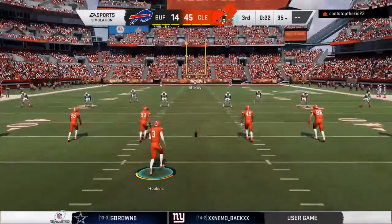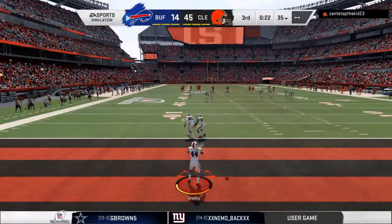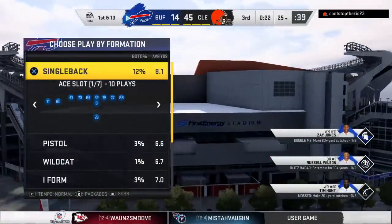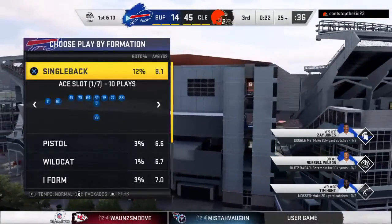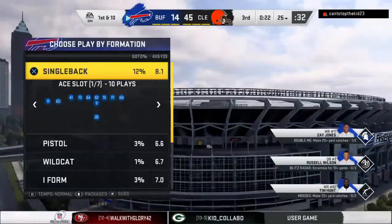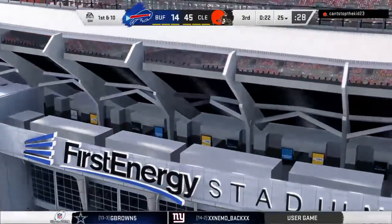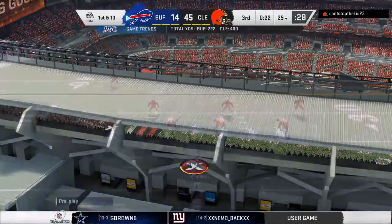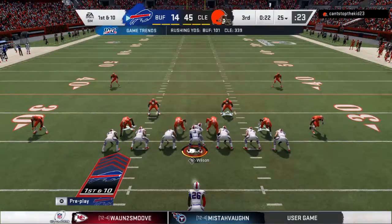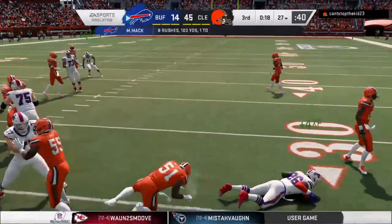Following the touchdown, Dustin Hopkins will kick it away. The Bills take over 1st and 10 at their own 25-yard line. The Bills come to the line to start their next drive. And last time, 1 play interception. So this offense, they should be fresh. That's a good way of putting it.